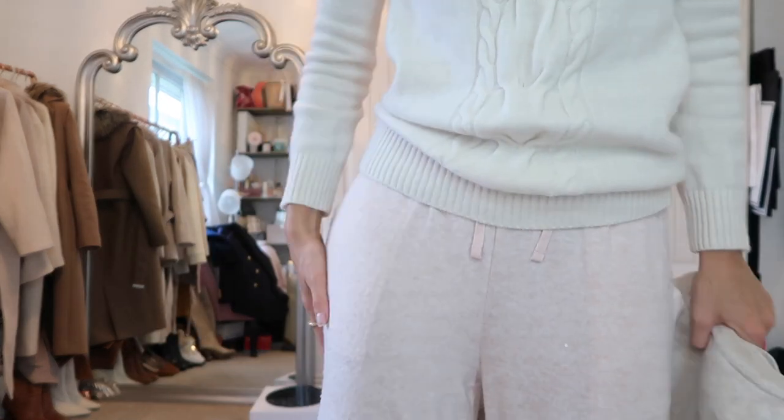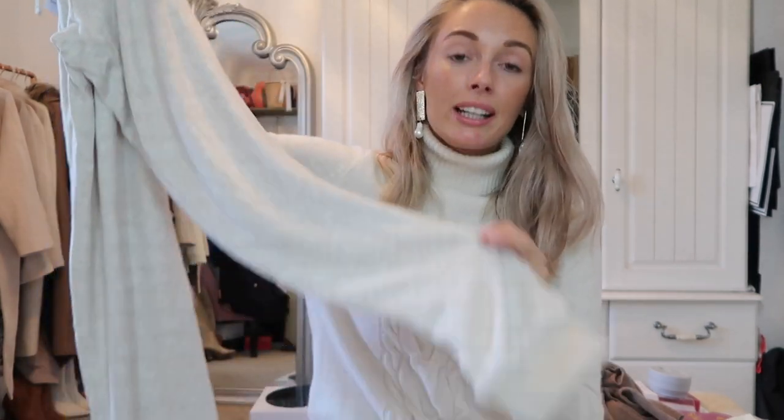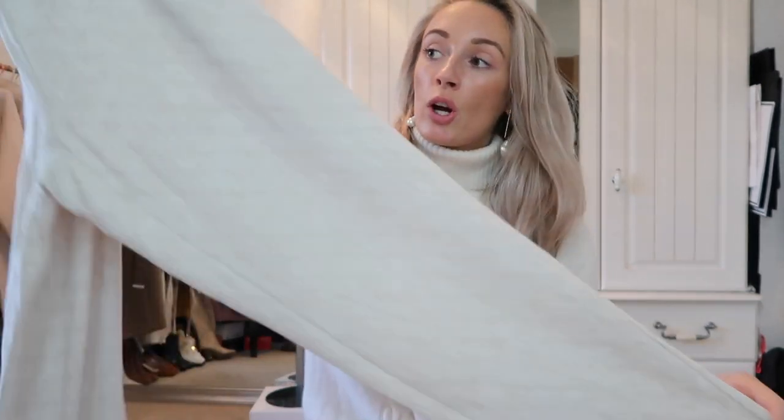And then finally, I actually picked up these in a recent Topshop order. They are pink, wide-legged, just cozy bottoms, and I love them so much that I picked up the oatmeal colour as well. These are pretty much exactly the same but in oatmeal rather than pink, and these are tight at the bottom, whereas the ones I'm wearing now are baggy at the bottom.